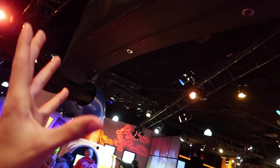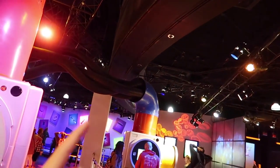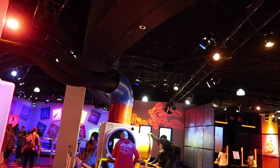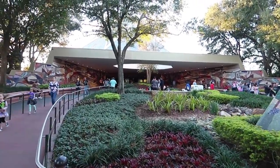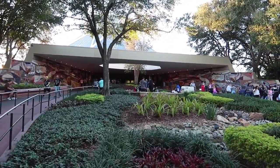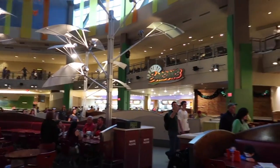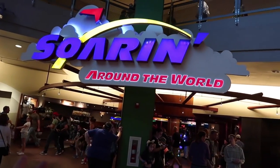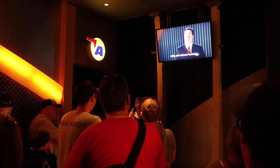From what I understand here at ImageWorks, a lot of the structural integrity from the original iteration of the ride is still here. The turntable for the Dreamfinder sequence of the original, you can still find it in the ImageWorks area. Soarin' Around the World is one of my new favorite attractions here at Disney that opened up just a couple years ago after they redid it from Soarin' Over California. I always thought it was kind of ironic that Soarin' was in the Land pavilion. Probably could have gone in like a sky pavilion, but it says a 40-minute wait. Let's see how long it takes.